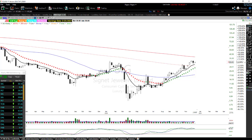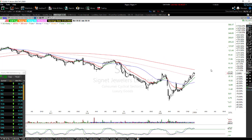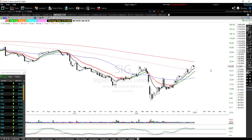That's the direction that we're looking for profits. There's no guarantee it gets up here to the 200. No guarantee at all. But it's a reversion to the mean type trade. It's a magnet to major moving averages. And whether or not SIG here can break out of the 200 and get its mojo back, because right now its big mojo is in a downtrend. Its little mojo is in an uptrend.